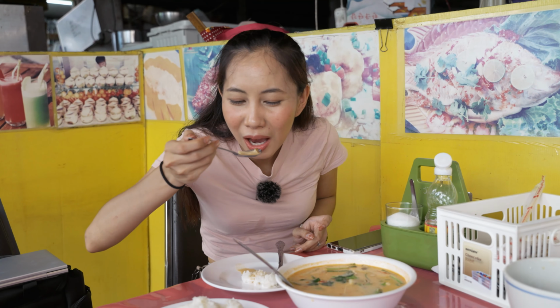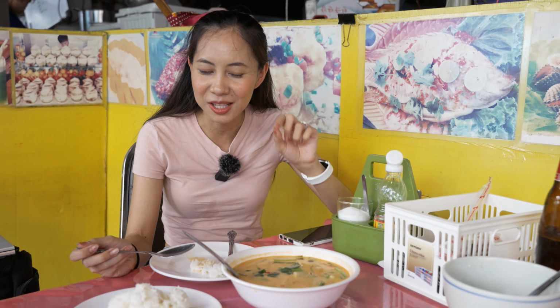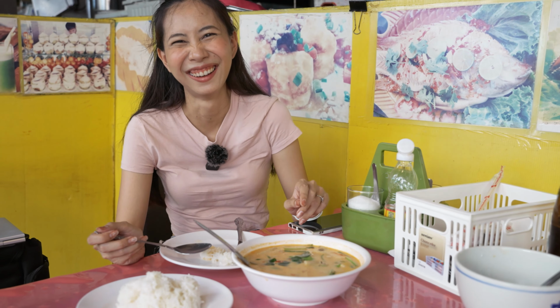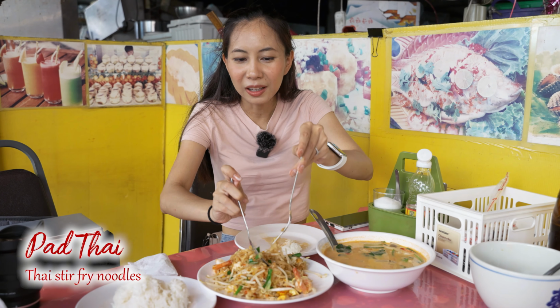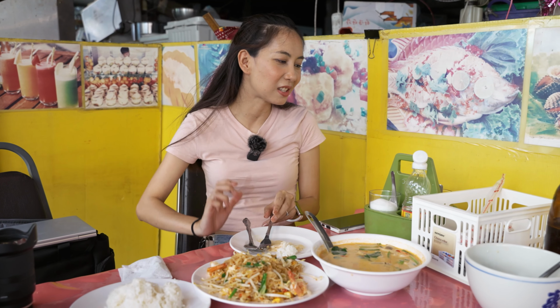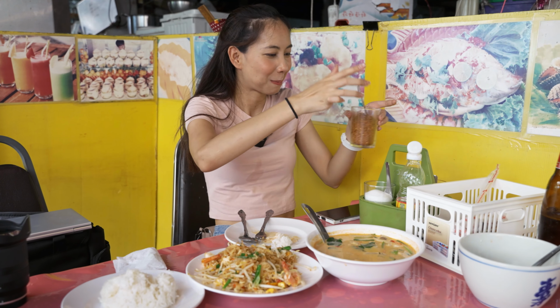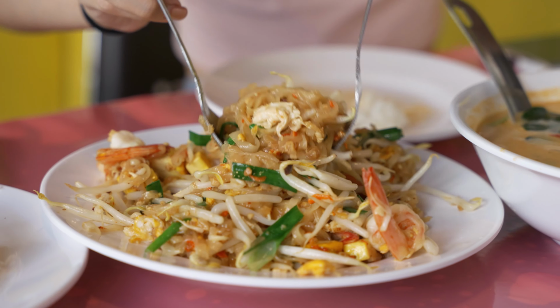Looks good. It's so good, really Thai style. Spicy, sour. It's so good, and all like Thai herbs. Really, the best Tom Yum Goong I ever had. This is lamb, you put the lamb. If you like a little bit of spicy, you can put the chili. Here, bring the chili. But if you don't like, you don't need to put it. Let me try how it's good.